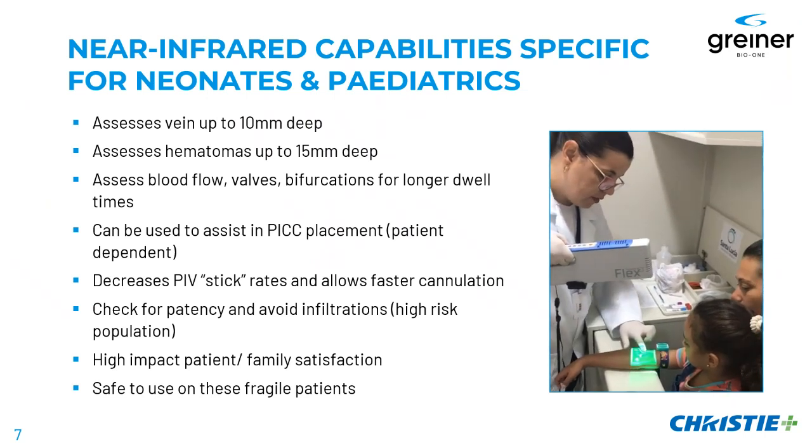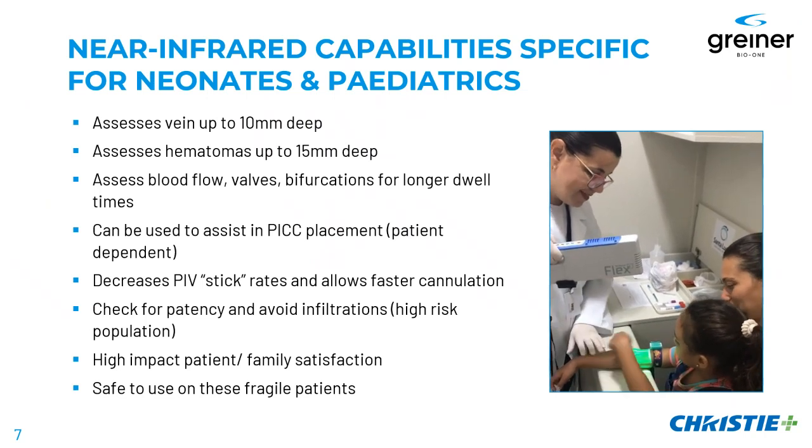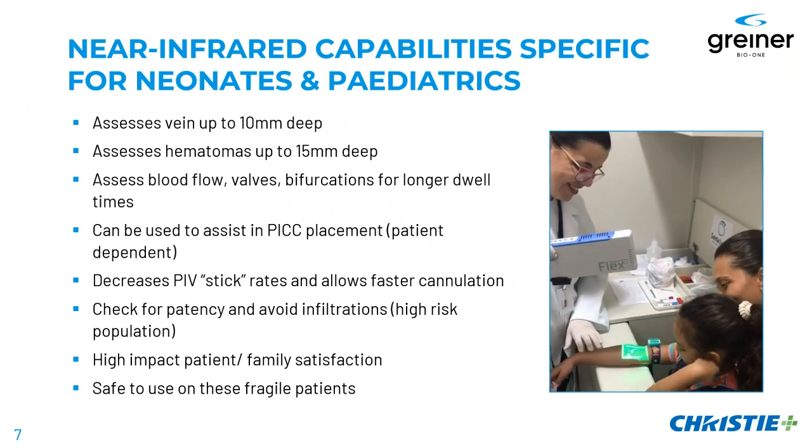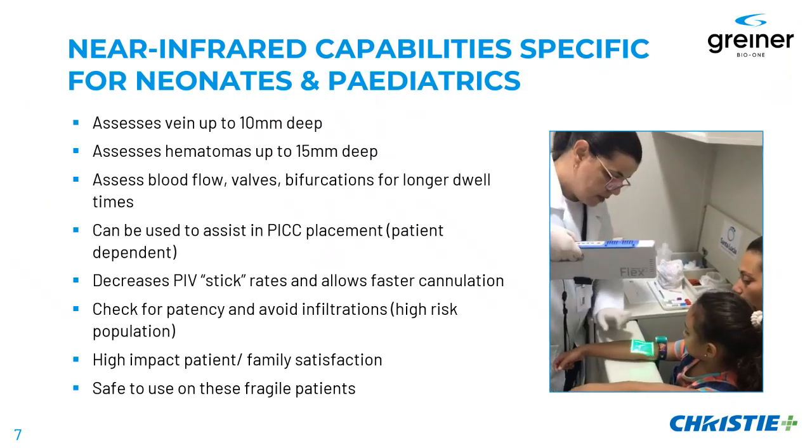And this device is completely safe to use on these tiny, tiny babies. This uses a pure near infrared process. There's no heat or radiation emitted, so it's safe to use from head to toe on these babies.